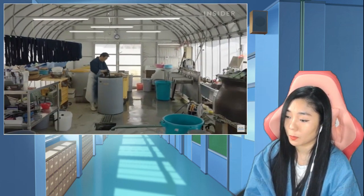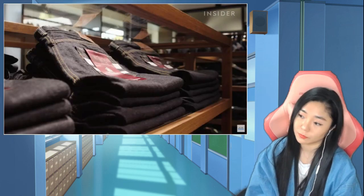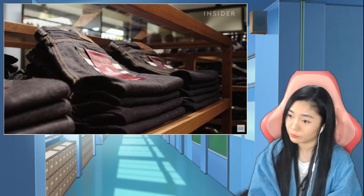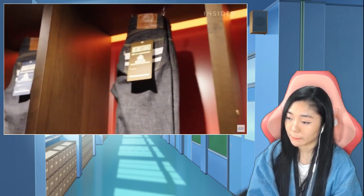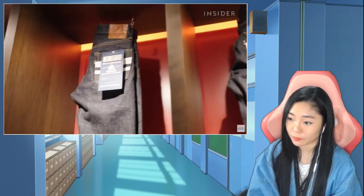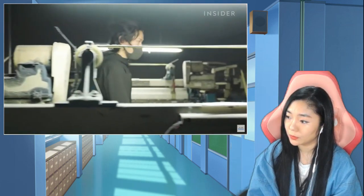Not all Japanese denim or Momotaro jeans are made with natural indigo. But even so, the price remains high, around $200 to $300 for a pair like this. And that goes back to the way Japanese denim is woven. Oh, the tateito and yoko.